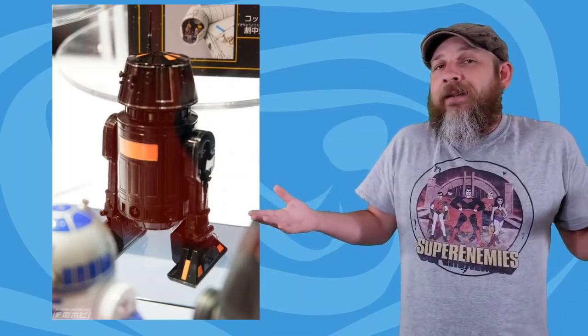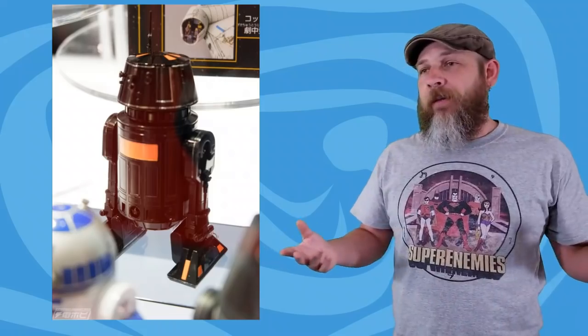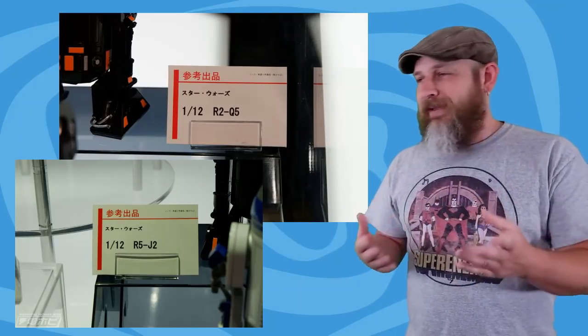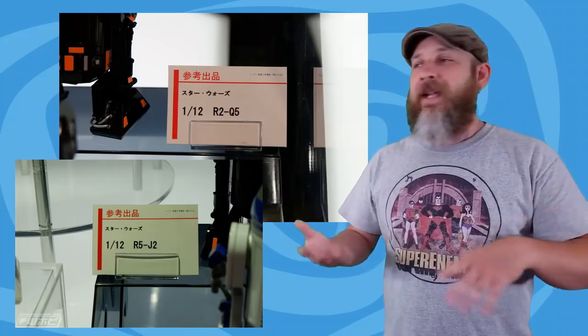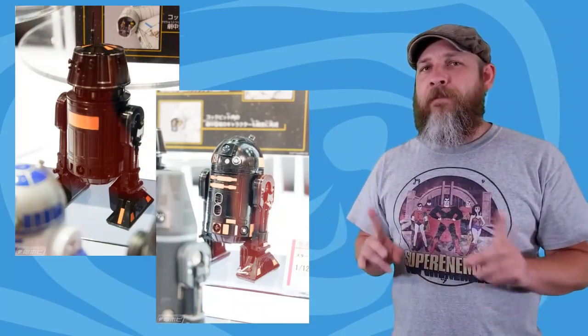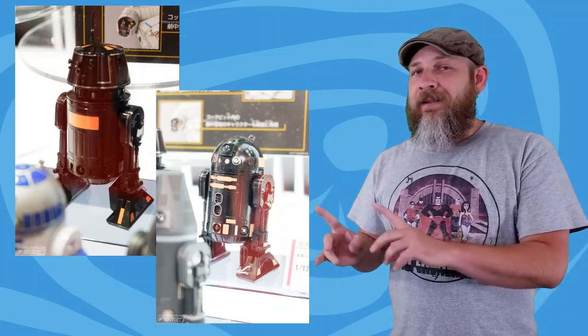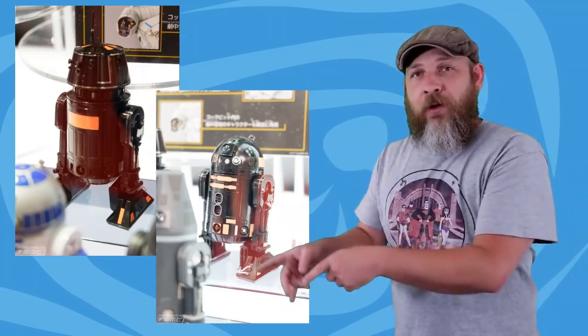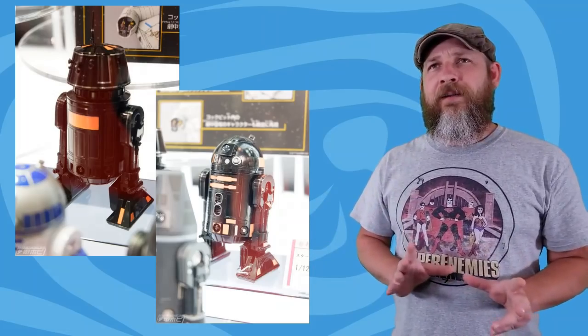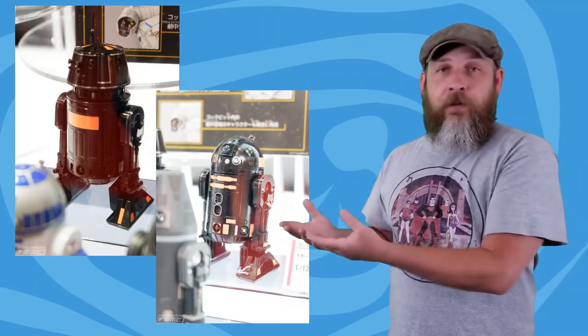Maybe they put it together in the display wrong or something, but keeping up with the Death Star astromechs, there's also an R2-Q5 on display. The placards on these don't have a release date, they don't have a price, so they're just kind of, hey, here these are. But as far as I can remember, the model kit line isn't like the Figuarts line where they're just going to show stuff and then it never releases. It seems like they've been pretty consistent about showing something and it eventually releasing.